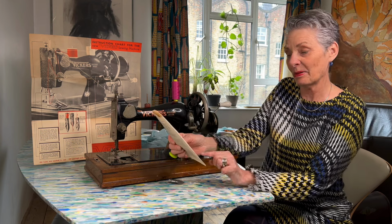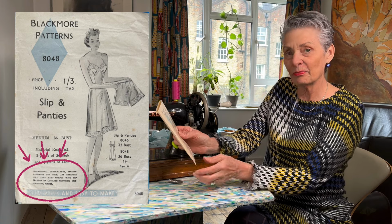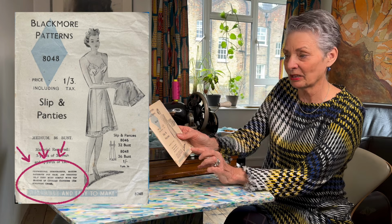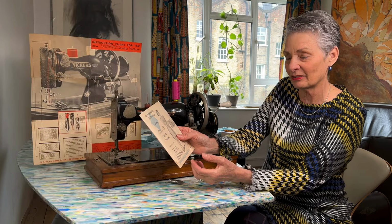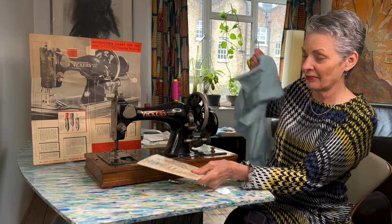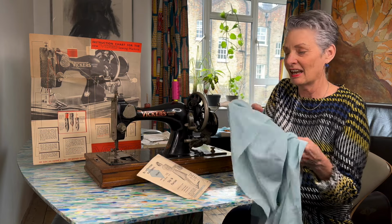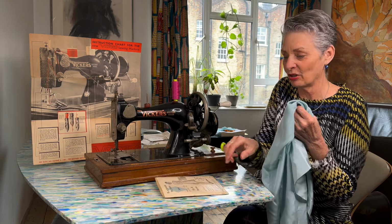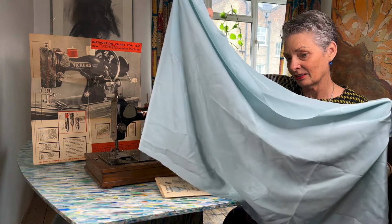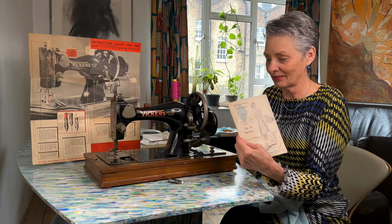And on this pattern, it says, be warned, professional dressmakers, that if you're making this garment for sale, be very aware that there are fabric restrictions, because you're only allowed to use a certain amount of fabric for anything that you're going to make. But poor Betty hasn't got very much fabric. She's just got this little piece of nice silk crepe de chine left over from making her daughter's party dress, so she hasn't got enough for a slip, but I think she just has a nice piece enough to make herself a pair of French knickers. So let's see how she makes them.